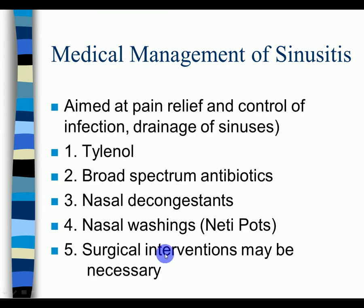Medical management of sinusitis is aimed at pain relief and control of infection. Tylenol, broad-spectrum antibiotics, nasal decongestion, nasal washings with neti pots. If you've not seen that, please get on YouTube and look at a neti pot cleansing. Pretty interesting. Surgical interventions may also be necessary. Now, Tylenol is usually advised since aspirin is associated with nasal polyps.